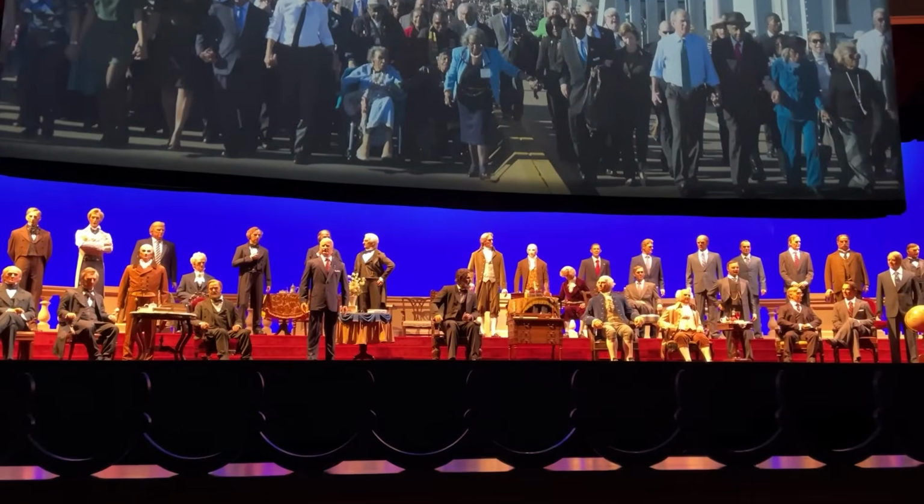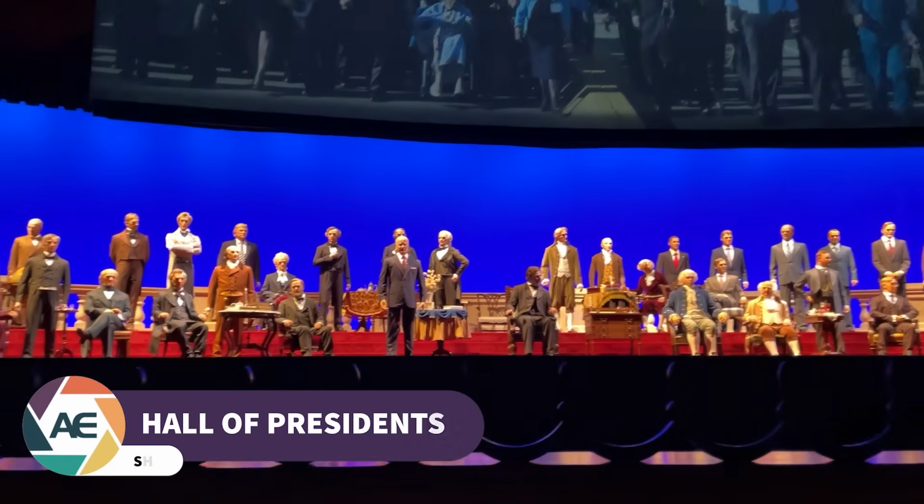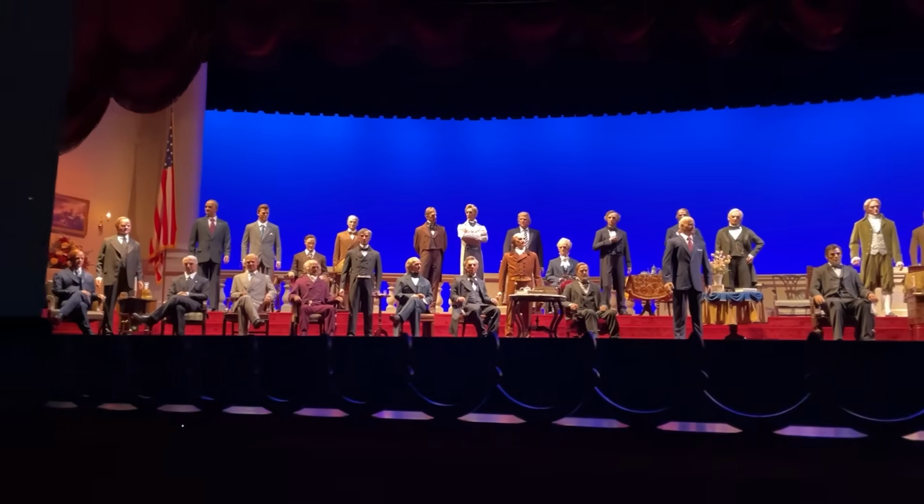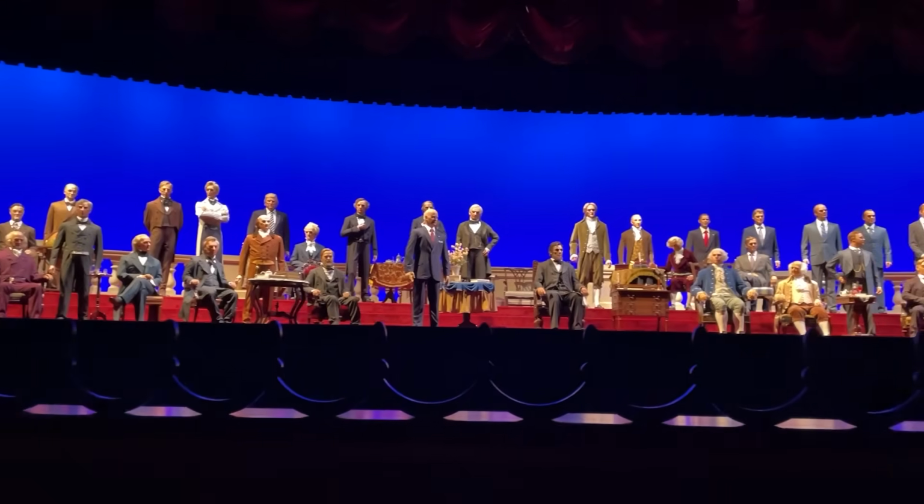For my history buffs, the Hall of Presidents is a stunning show where every U.S. president is featured in animatronic form. If you ask me, this is the coolest way we document the presidency.